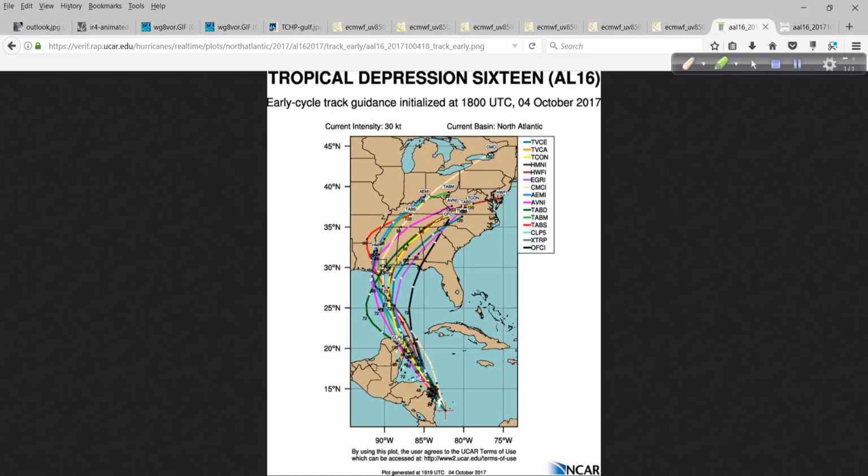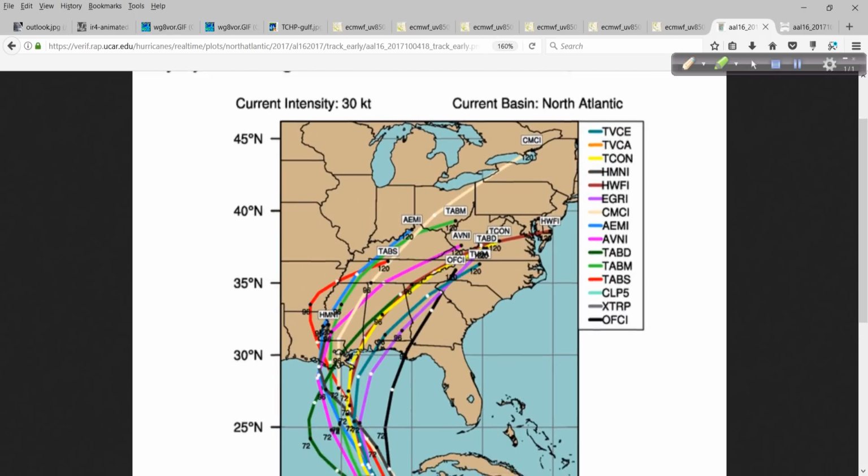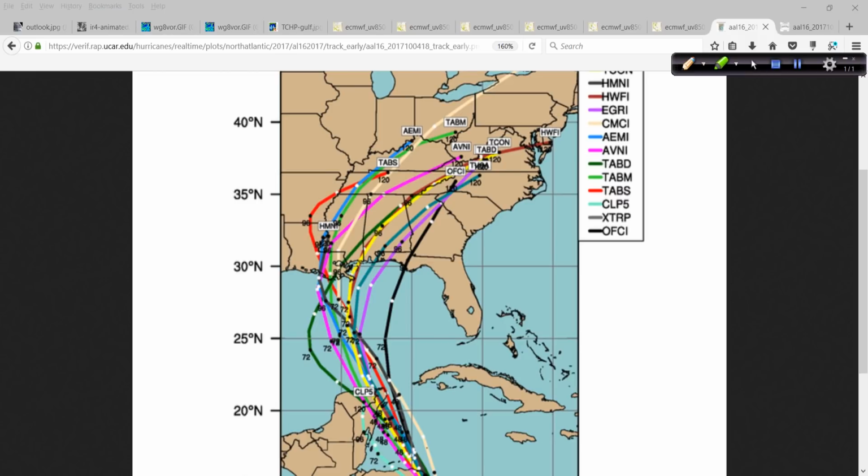In fact, we can see that to some extent in the 18Z guidance, the spaghetti plots as we often call them. And if I zoom in here, you can see what I'm talking about. Now, this does not show the European, but you get the idea that the official forecast track from 11 o'clock this morning is right here. And look where it is, everybody. It's way over here to the east of the entire guidance envelope of this particular suite of models that are being projected here.